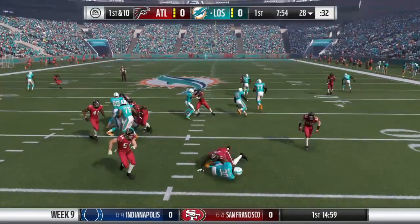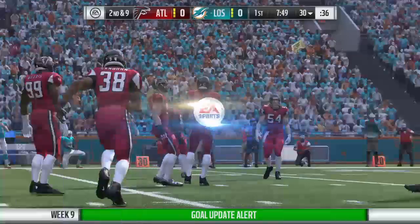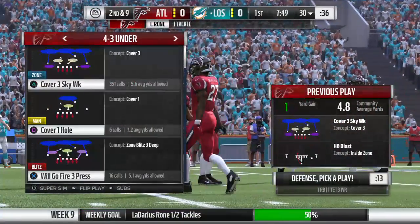They'll give it to him right up the gut. Not much room here as he only gets it to about the 30. Just a yard on the first down carry, so it's 2nd and 9.